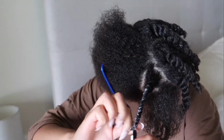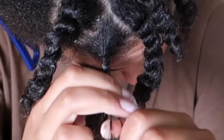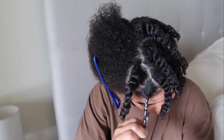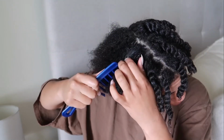I used to do braid outs, but I find that braid outs just did not give my hair that bouncy, circular afro feel. It kind of made my hair go downward versus upward, if that makes sense. So if you want a different shape of your hair, then just try doing something different. But for me, twist outs are it.